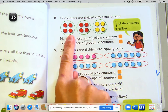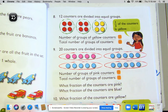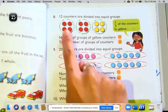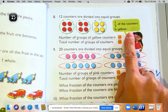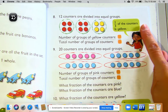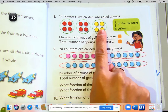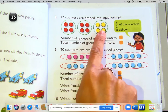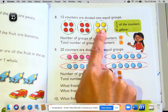So number 8 says 12 counters are divided into equal groups. And so we can see here we have 12 counters and they are split into groups of 4. And here we are thinking about, well, how many counters are yellow? So we might be thinking, well, there's 4 of them, right? 4 out of 12 counters are yellow. And you would be correct in saying that there are 4 out of 12.